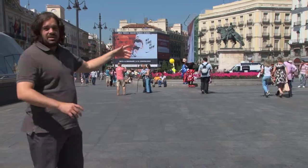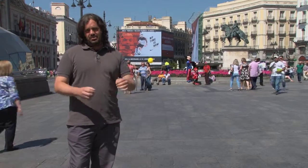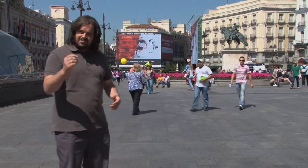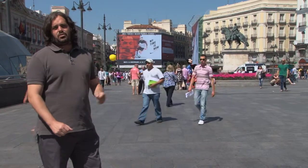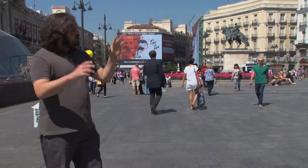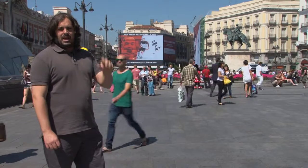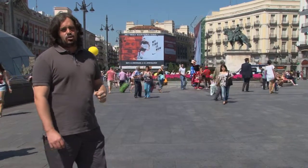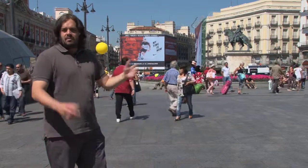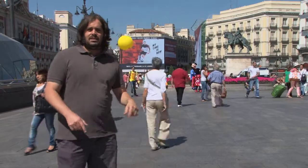Puerta del Sol is probably the square that has suffered the most changes through the history of the city of Madrid. A lot of historical events have happened here, but the very origin of the city comes from the name of the Muslim Gate, the Gate of the Sun. It was a huge gate that was closing the Muslim fortress, and this gate had a sun on top of it. And that's why today we know it as the Gate of the Sun, even if it's not a gate. Today this is a square, but we don't call it square, we call it gate.